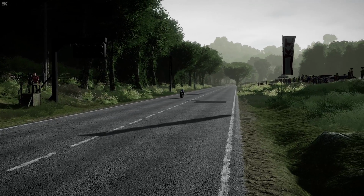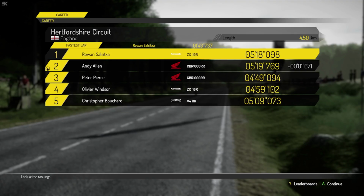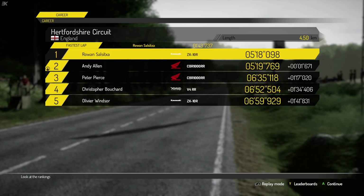I'm not sure about that run. That did not feel good. As it looks like Ronan's done the fast lap, 43.7. And yes, they've beaten us by 1.6 seconds. As we end up in second, massive gap behind, Alfredo Honda and the Norton and the Kawasaki of Windsor. But second in the second race. Hopefully we don't make it third in the final one.